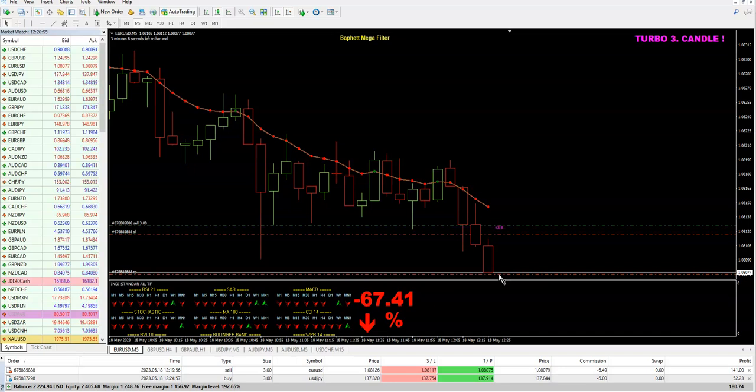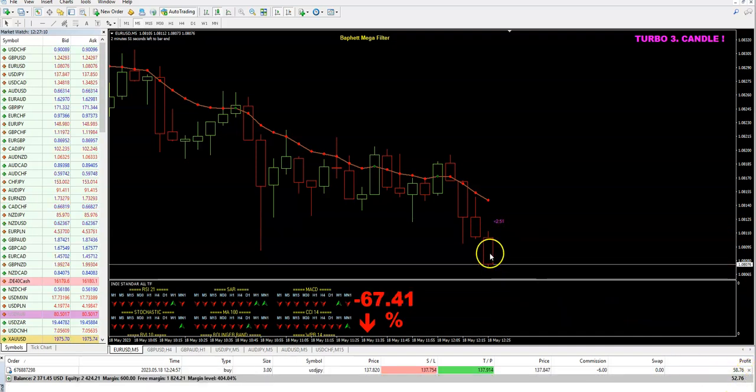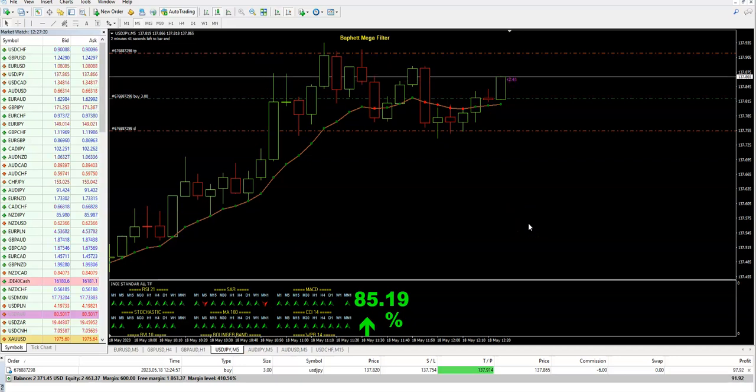So this is, guys, how to use it. Third candle is your goal. You must first of all have a green circle and then two double red, and then you open the trade. You see we are in 150 and we won $150. Let's see our other trade. So I already made $150 in, I don't know, 7 minutes.